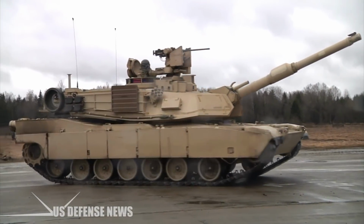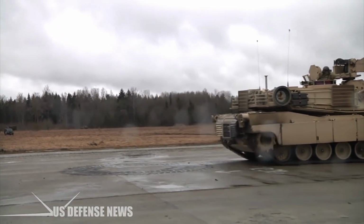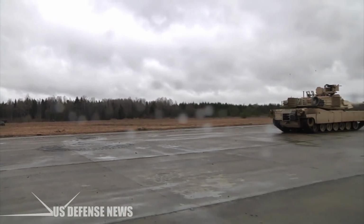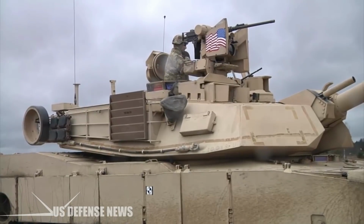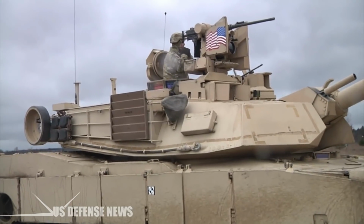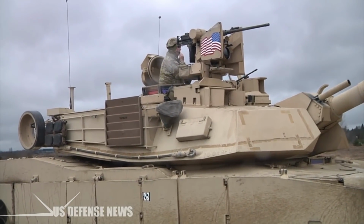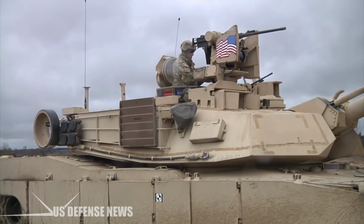In addition to receiving a common high-resolution display for gunner and commander stations, some of the current electronics, called line replaceable units, will be replaced with new line replaceable modules, including the commander's display unit, driver's control panel, gunner's control panel, turret control unit and a common high-resolution display, developers from General Dynamics Land Systems say.